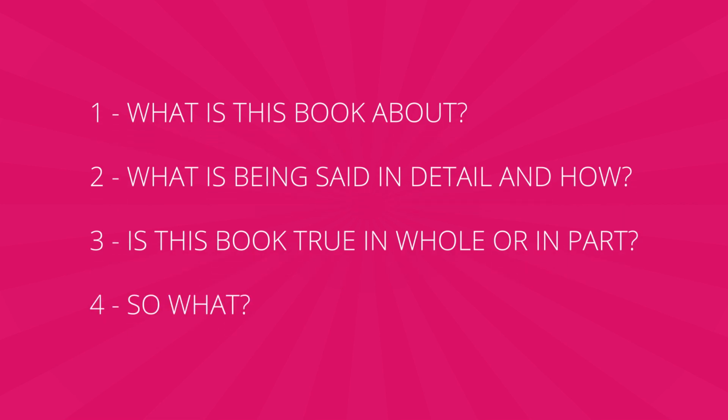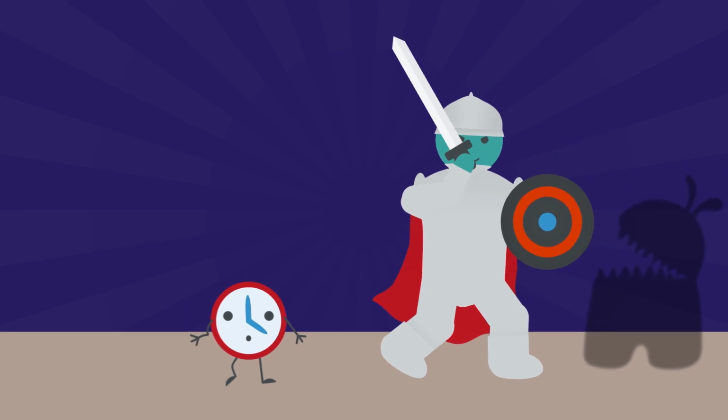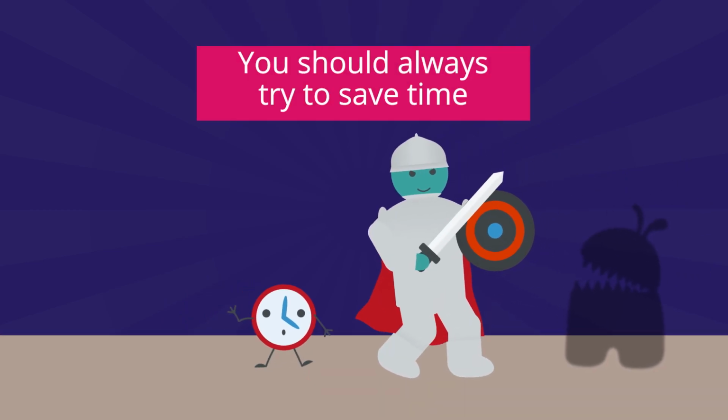And so what? Always remember that your amount of time is limited. You should always try to save time by avoiding reading unnecessary material. This is what abstracts are for. It is to save you time. Obviously, a summary is not intended to replace the complete reading of a book.